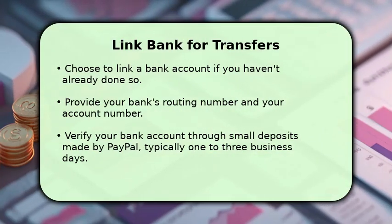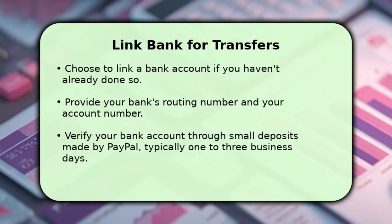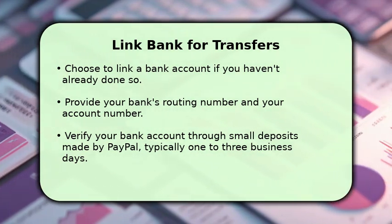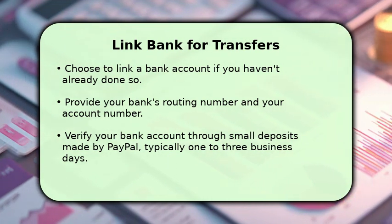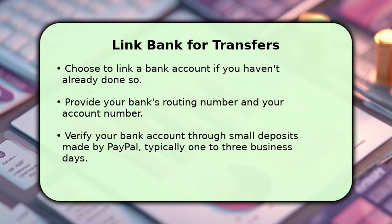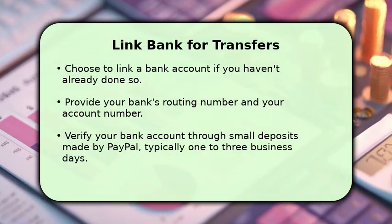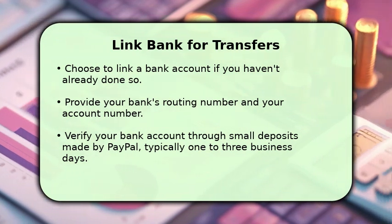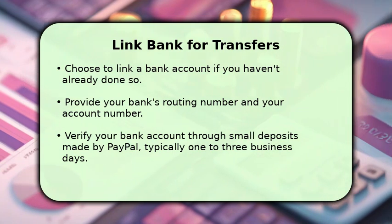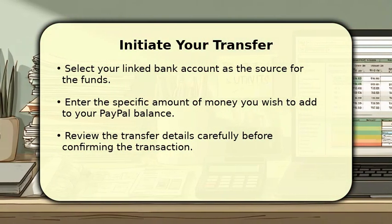To add funds, you'll typically need a linked bank account. If you haven't already, you'll be prompted to link one by providing your bank's routing number and your personal account number. PayPal will then send 2 small deposits, usually less than $1 each, to your bank account within 1 to 3 business days. You'll need to confirm these amounts back on PayPal to verify your account, ensuring everything is secure for your transfers.